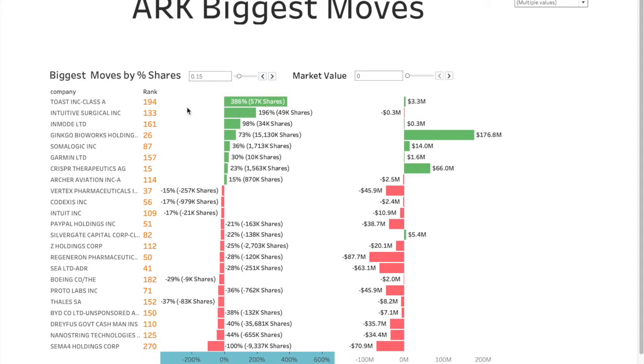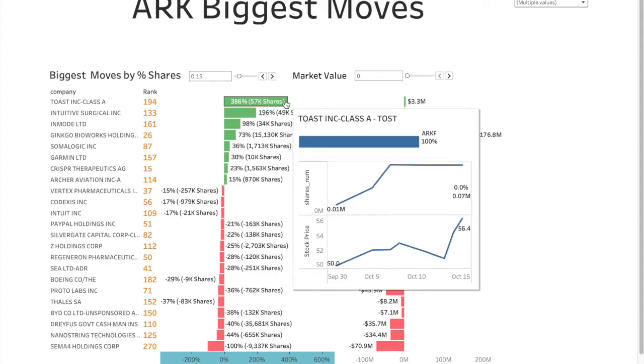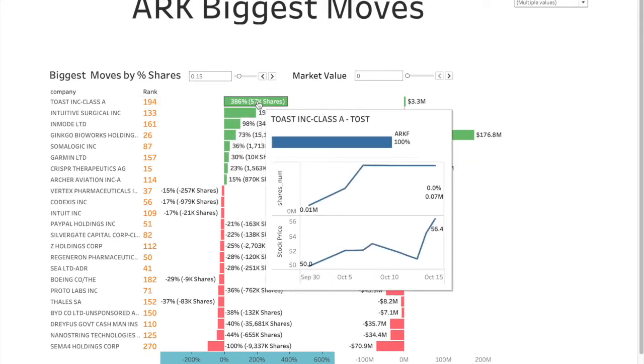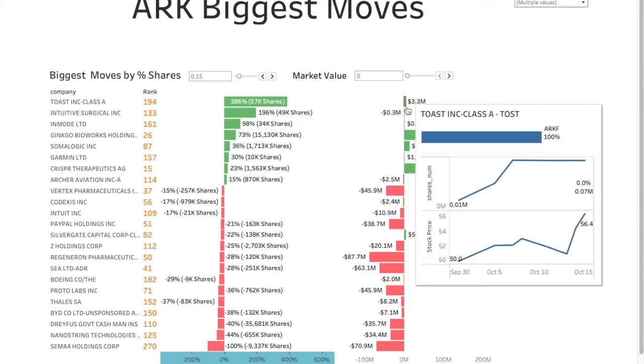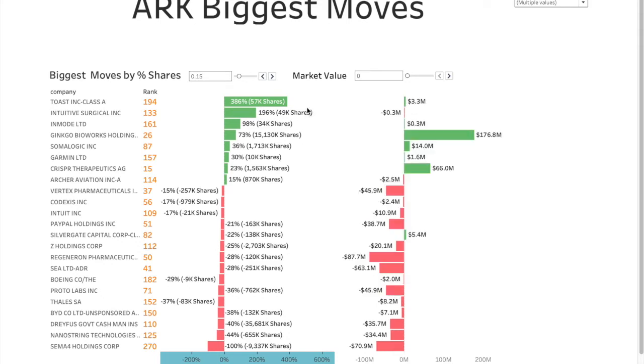So topping the charts there is Toast Inc., which was recently IPO'd, and I'm not surprised they have added a lot more shares, because whenever they buy shares of a new company, they continue to buy more and more in the first few weeks of getting into that. So ranked 194, as you can see, the trend of shares is upwards, and the stock price is also trending upwards there. So that's good news. Not a big move in terms of market value though. So keep that in context.